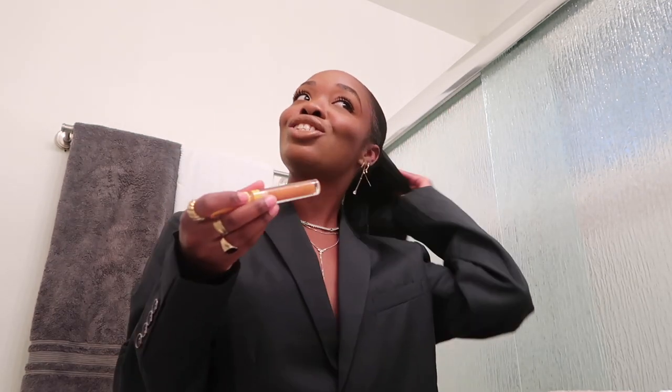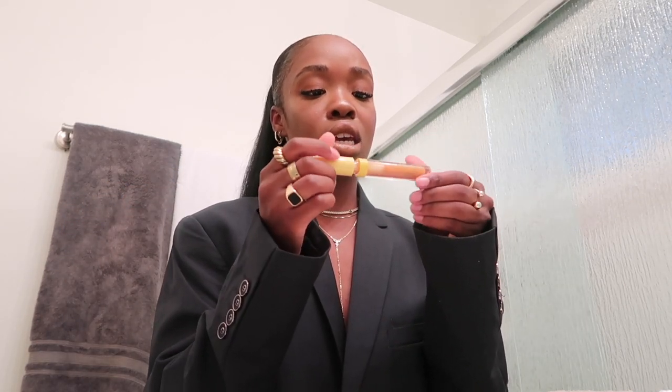So I have a neutral base to work off of, and then I'll put gloss so that it kind of looks natural. I don't know, there's no method to this madness. I just do it because that's what I find works for me. Top it with this gloss. I've been really liking this one. This is the Wet n Wild Honey Be Mine. It's just like a clear gloss, but it's all brown because I only use this for when I put on lipstick.